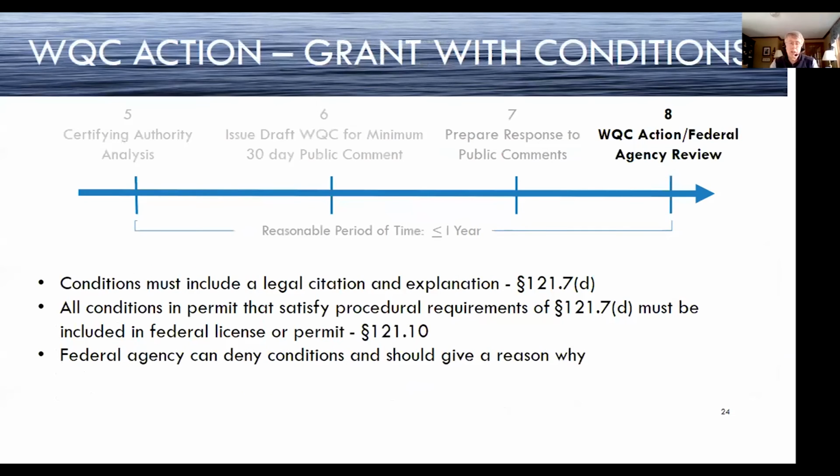Normally, there are some conditions placed on water quality certifications. Under the new rules, if DES grants certification with conditions, each condition must include a citation to the federal or state law that authorizes the condition, and a statement explaining why the condition is necessary to assure that the discharge from the proposed project, or authorized under a general permit, will comply with water quality standards. If the federal agency denies a condition, it should give a reason why.